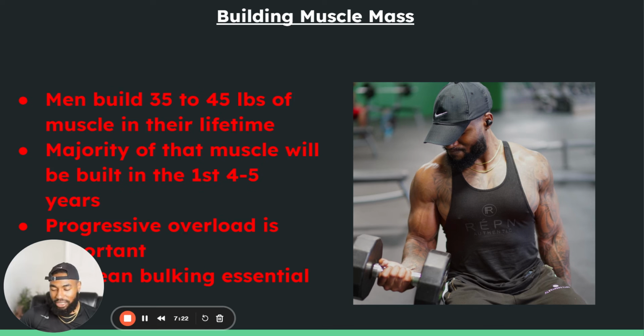And then every time I completed all sets, for example, if I'm doing 4 sets of 10 on incline barbell with 155 and I got all 4 sets of 10, then the next week I'll increase it by 5 to 10 pounds. And if I get all 4 sets of 10 again, I'll increase it by 5 to 10 pounds. Eventually I'll be repping 225 for 4 sets of 10.